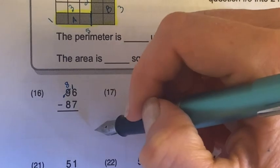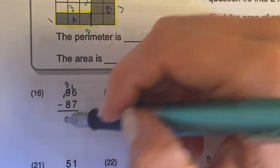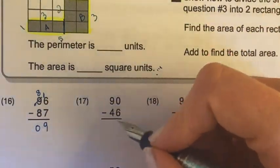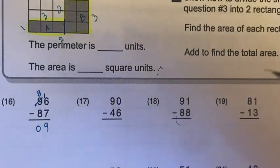I'm going to move one of my tens over there. Now I have 16 subtract 7, which is 9. 8 subtract 8 is 0. Okay, I'm going to model the next one here. These ones are far enough apart that I could do count up, but I'm just going to do Grandpa's way.